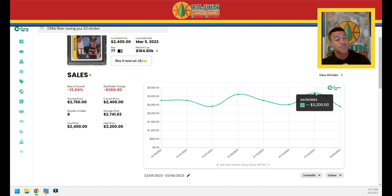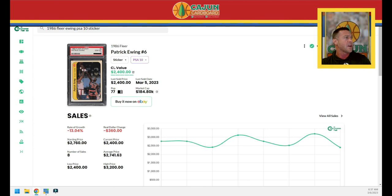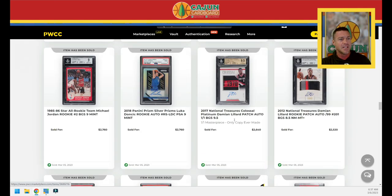The last one was all the way up to $3,200, which is about a $440 increase from the 3 month ago sale, and then this one just drops all the way from $3,200 to $2,400. So not a great sale there for that Ewing PSA 10 sticker.